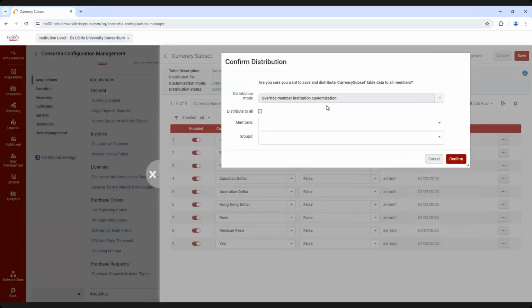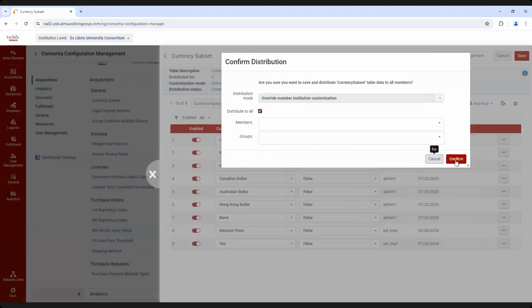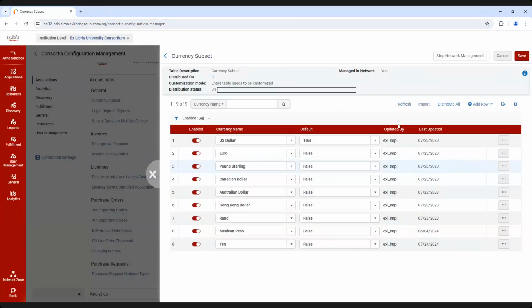And again, you see here that the distribute mode is now override member institution customization. Remember, I'm working in impose mode, and therefore I have no option to select. This is an impose, meaning I push from the NZ to the members and wipe whatever is available in the IZ. And now I want to distribute to all, so I select distribute all and confirm the distribution. We have the progress bar. I'm going to refresh it.